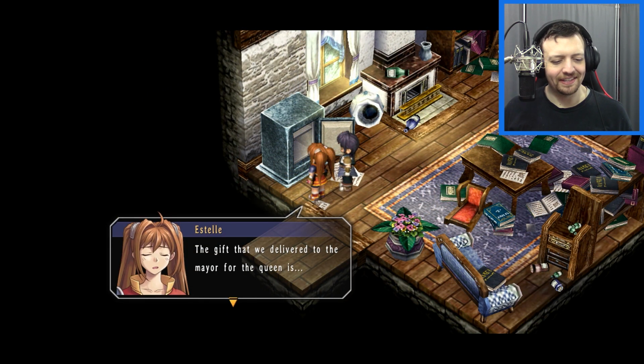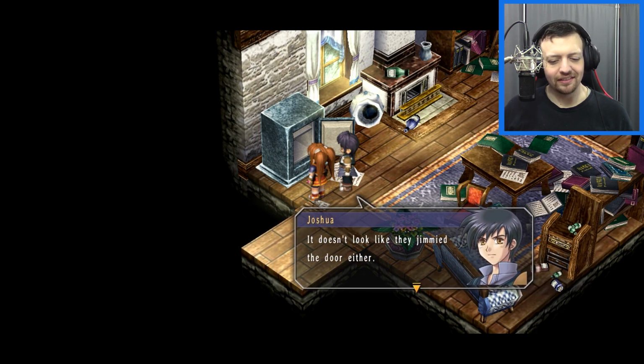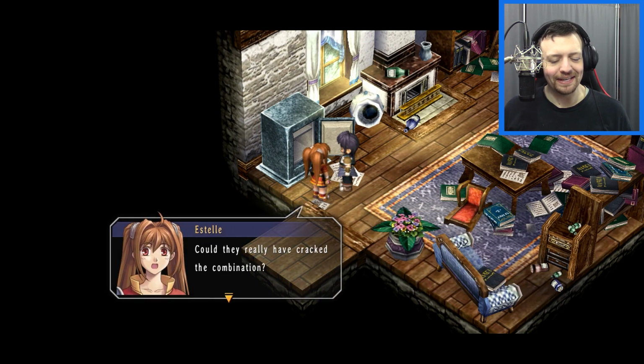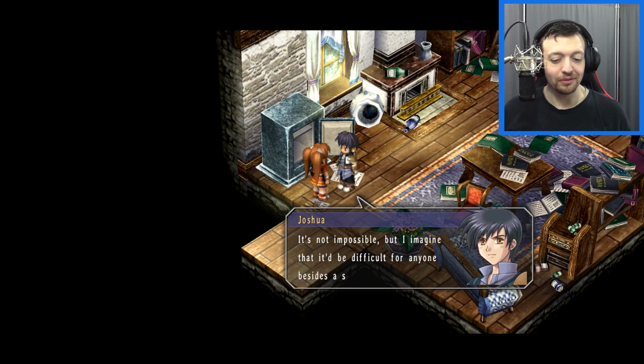The gift that we delivered to the mayor of the Queen is... Those crooks are not going to get away with this. Doesn't look like they jimmied the door either. They must have decrypted the combination and opened it, or... Could they really crack the combination? It's not impossible, but I imagine it'd be difficult for anyone besides a skilled pro.